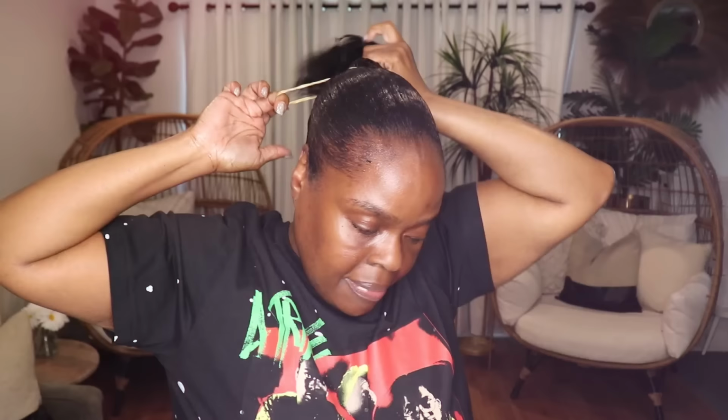And I'm using a really thick rubber band. Y'all, rubber bands are not good for your hair, but that's what I'm using. So I just want to keep it real. I'm just gonna comb through, get any straggling hairs that may have come loose. Give it another good brush. I do see a lump, but honestly, I don't care.